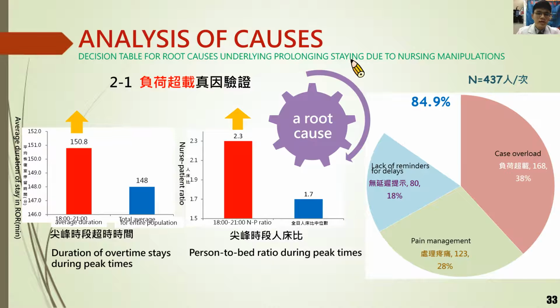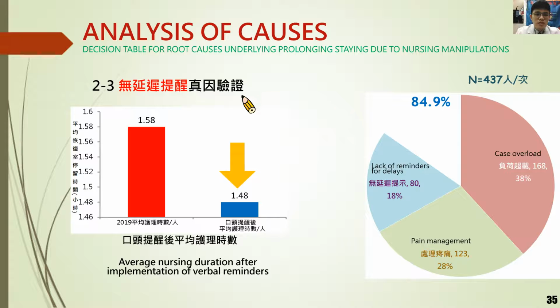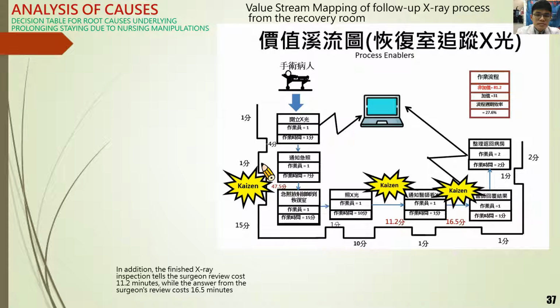So we move on to nursing manipulations. The duration of overtime stays during peak times is 150 minutes, which is longer than 120. The patient-to-nurse ratio during peak time is 2.3, which is higher than the target of 2. The time required for managing post-operative pain is 110 minutes, not including other procedures. The fourth reason is lack of reminders, and when we tried adding verbal reminders, each case decreased about 6 to 10 minutes. So we recognize these reasons as root causes.